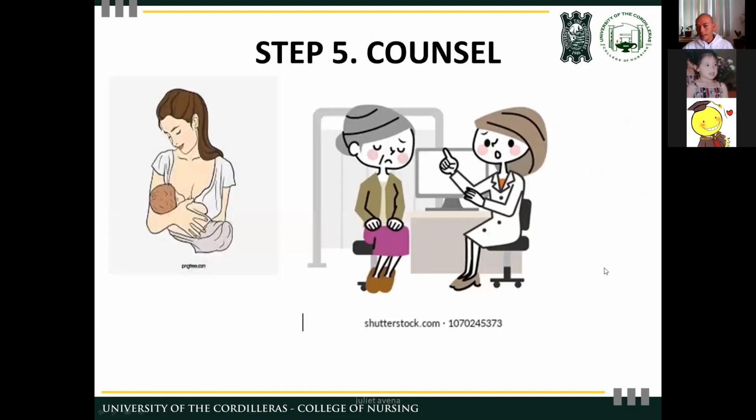Okay, counsel. After giving the treatment, we are going to counsel the primary caregiver, the mother, the father, the grandparents. So we have to assess, are they stressed? Parang yung mga students ng UC and SLU, stressed na ba kayo? So what are the things that we can guide them with? Proper breastfeeding, adjustments regarding nutrition, time management, etc. Of course, especially sa first-time mothers, it's really stressful for them. So it's a lot of educatives and counseling.